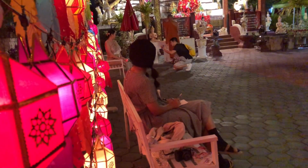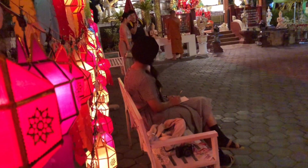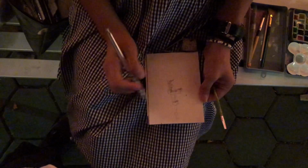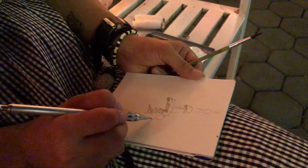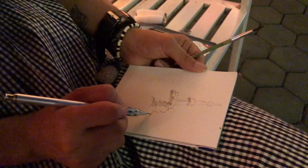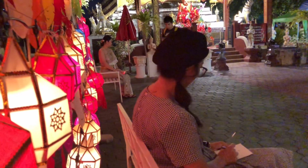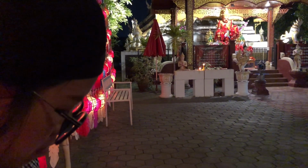This time I got a really nice chair to sit and draw, and these lanterns are about Loi Krathong, that festival. Yeah, it's very beautiful. I like the lights make the tower has a special shadow and creates a special volume.